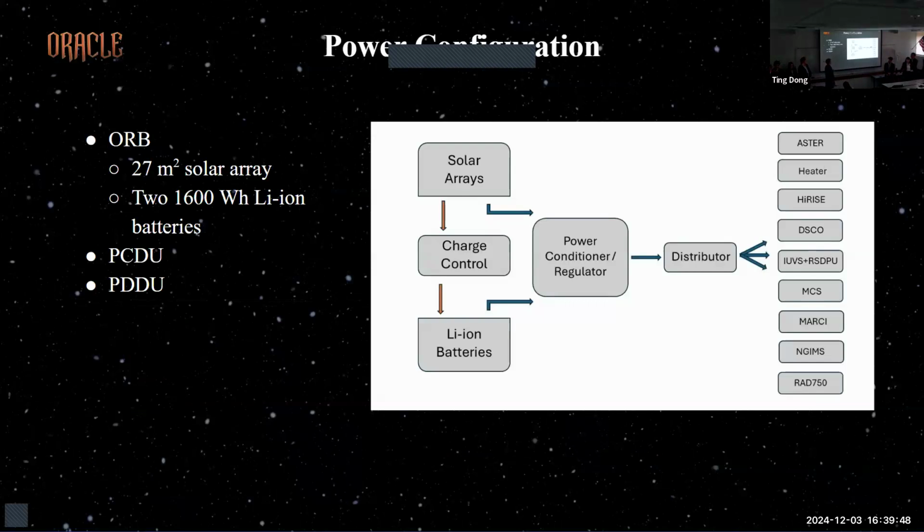Okay, and here is a diagram of our power configuration for our orbiter. Here's a summary of our solar array and our batteries. We'll be using the same batteries as on the ISS right here. And on the diagram, we have a PCDU right here. It is in charge of converting the raw power from the solar panels into regulated power to then be sent to the PDU, our distributor, which will then distribute the power to all of our subsystems.